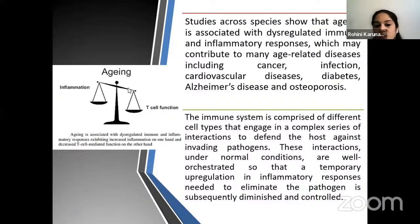series of interactions between the host and the pathogens. So these interactions under normal conditions are well regulated, and in the inflammatory response, of course, the pathogen is finally dissolved, diminished, or removed from the body. However, this is what happens in a young individual or an individual with a healthy body. This does not apply to an aging person or an aging person with complications. So aging, inflammation with aging, and T-cell function vary, because aging is associated with dysregulated immune and inflammatory response. What happens? It exhibits increased inflammation on one hand, and decreased T-cell mediated function on the other hand, which causes various related conditions, leading to cellular damage.